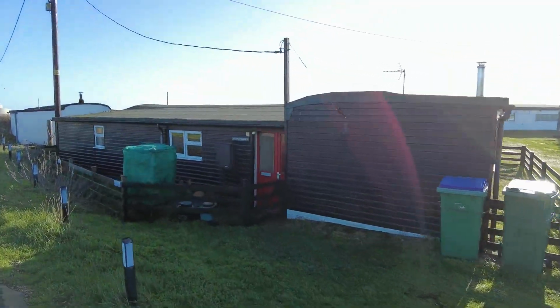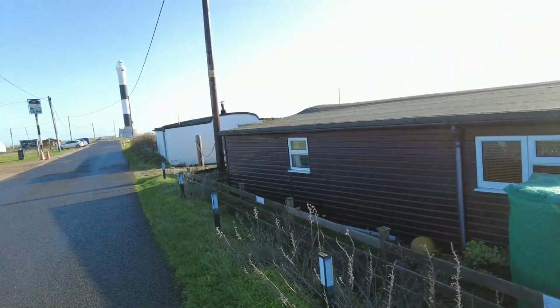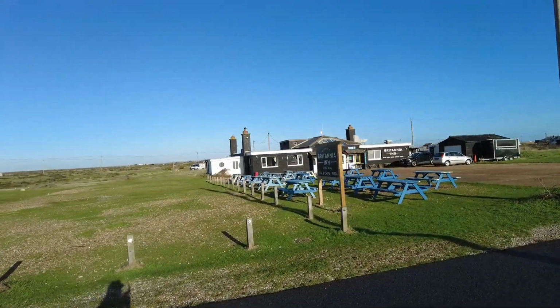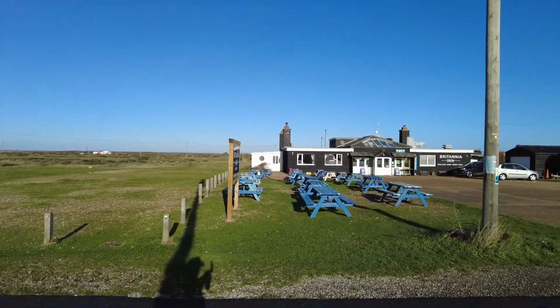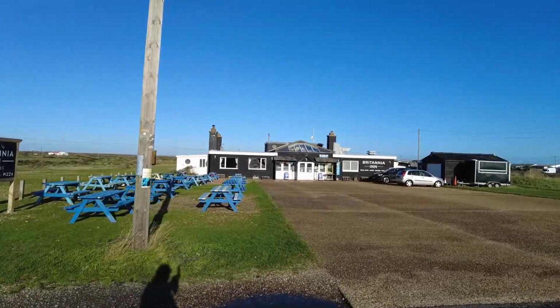So there's a cyclist here, being a dick. That's the Britannia Inn. Just chips and pizza. At least got somewhere to eat on this part of Dungeness.